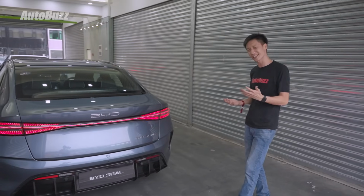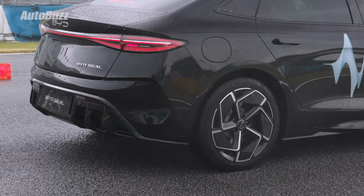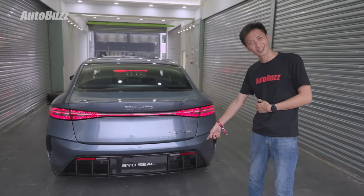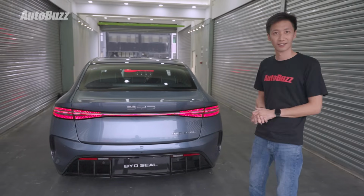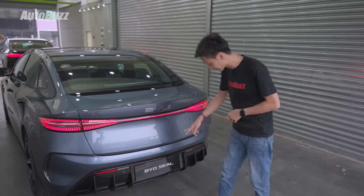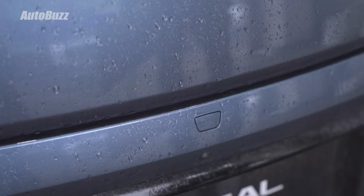What also stands out in this rear section are these rear diffusers. I'm sure you've seen plenty, especially in European sports sedans, but look at that. It's protruding, almost like a race car rear diffuser. Now to open the boot, you have this little button here, which reminds me a lot of the Porsche Taycan.